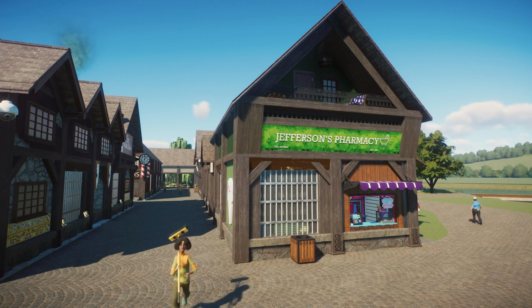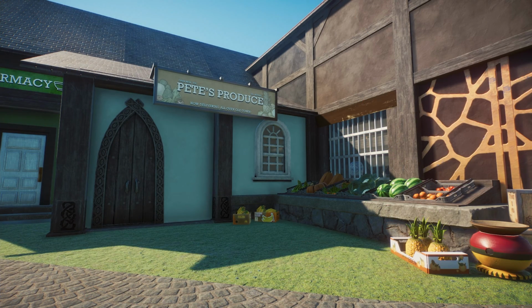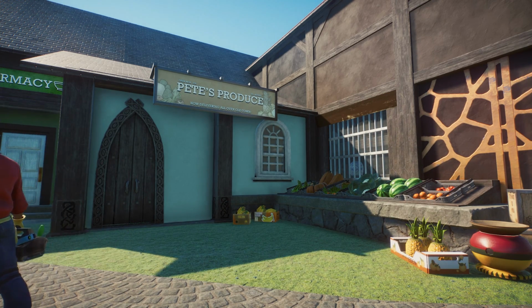We are in Old Town and you're probably wondering why we're starting with a little tour. Well, that's because Old Town now has some custom signage. So we have Jefferson's Pharmacy here, Pete's Produce, which is our greengrocer, and I've done a lot more work on lots of different signs for the rest of Old Town, as you're going to see here. I'm really looking forward to diving in and getting on with today's build, which, as you can see, still needs a lot to be done to finish off these buildings.